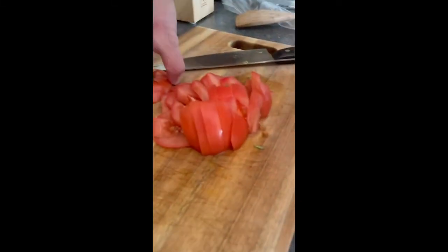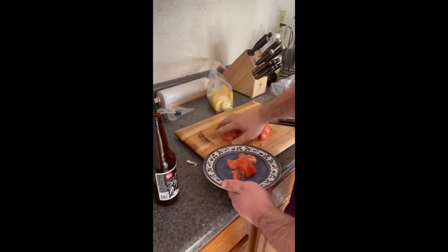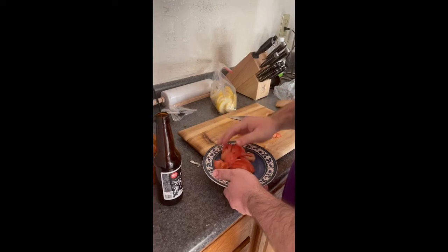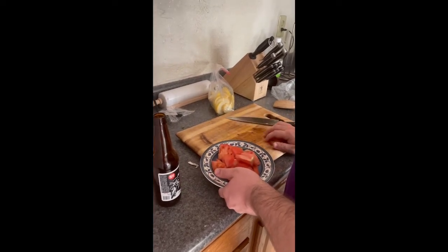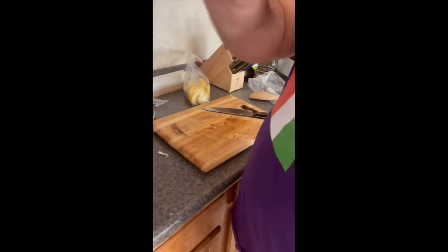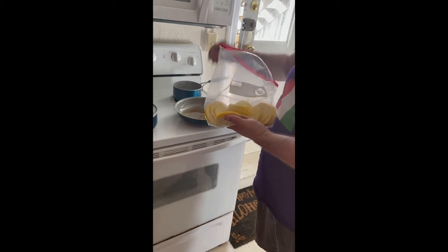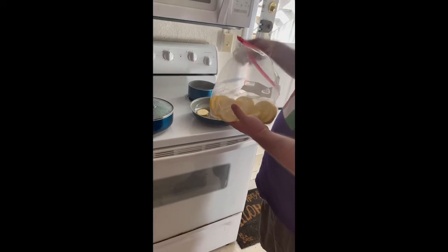Just like that. You go in the trash. And then we're gonna go ahead and just put our tomato on a plate. We will use our tomato, just that comes later. Sorry for the spoiler alert. So in here, we're going to go ahead and add our summer squash chips. We're just gonna cook these up.